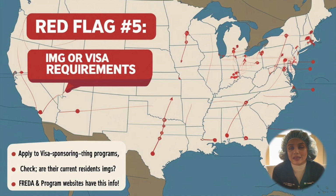If you're an IMG, you may be limited to some programs that offer you a visa, either J1 or H1B. All you have to do is ensure that you've looked it up ahead of time.